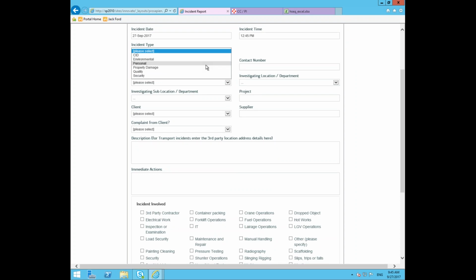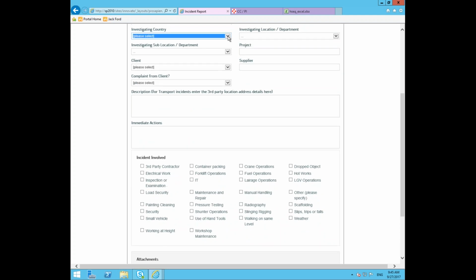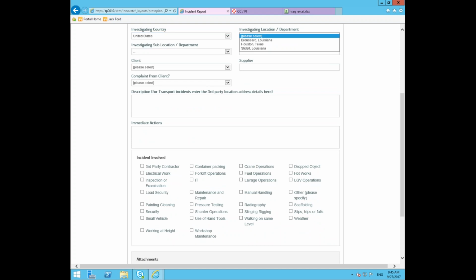So for a personal incident, we'll be asked for details of injured parties. For property damage, we'll be asked for cost information and details of property owners. We do indicate where within the organization the incident occurred. In this example, I do that by selecting a country we do business in. I can then select one of our sites, and I can also go down to the sub-location level. When we deploy the system, we do integrate it to use your organization structure. So you may organize your sites differently, and that's not a problem.